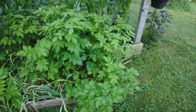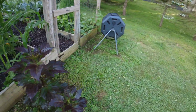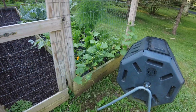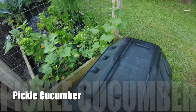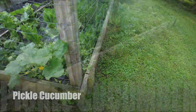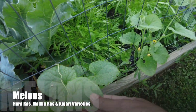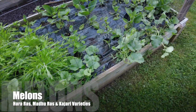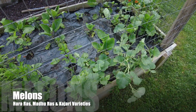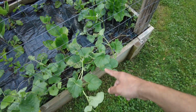Now those beds that you see on the side that were made for the potatoes were done by Meghna. We repurposed a lot of the wood that was there in our initial beds, where our arbor was initially, that we repositioned later. Towards the side, you can see the melons. The varieties are Hararas, Maduras and Kajari. All three are varieties that grow in India. A lot of these seeds have been gotten from rareseeds.com, which is quite the resource.